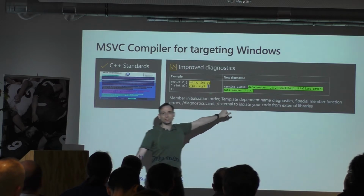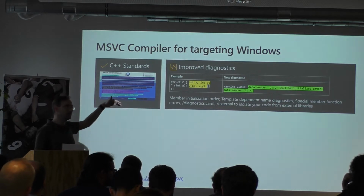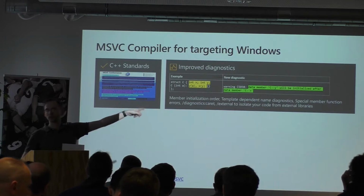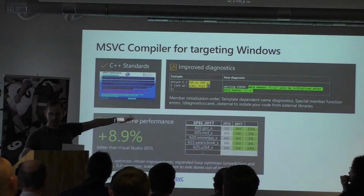Okay, /external. If you're doing warn-as-error kind of things, which I highly recommend, this allows you to mark which of your header files you want us to ignore. It says this header file is external to my stuff, so don't mess with it.